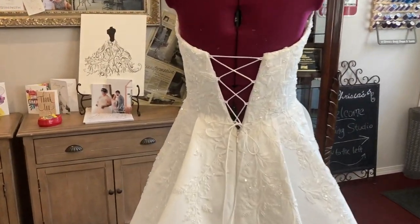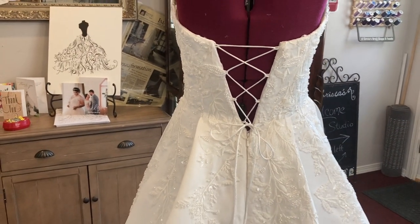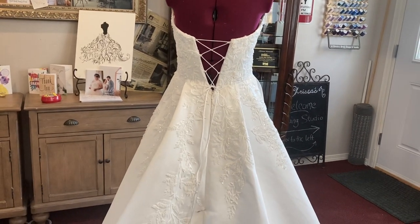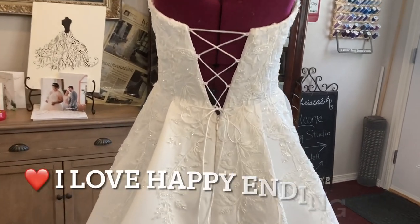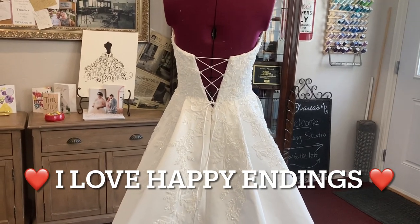A very happy ending. Our bride loves the new lace up. She just wanted it to be more sparse and just a different style, and so she loves it. So one more successful alteration in the books.